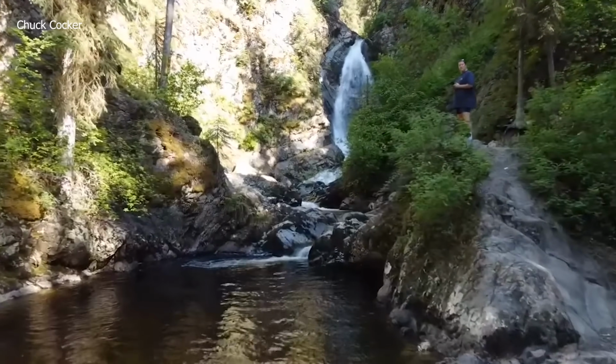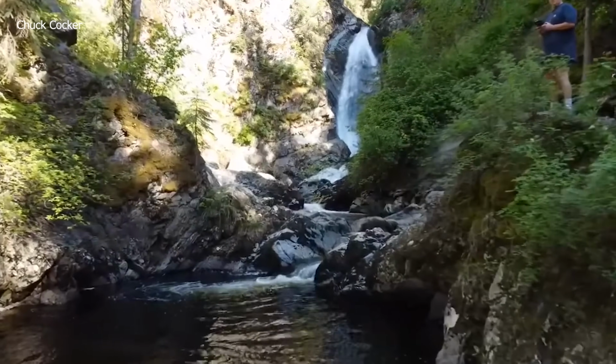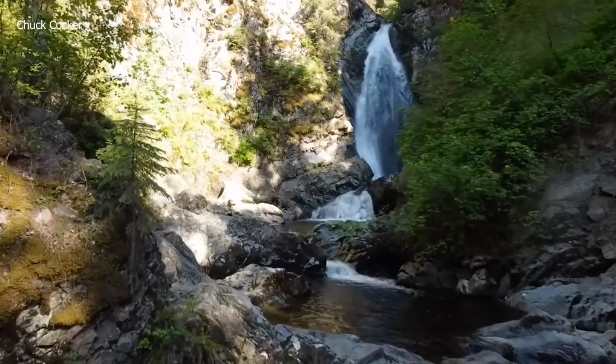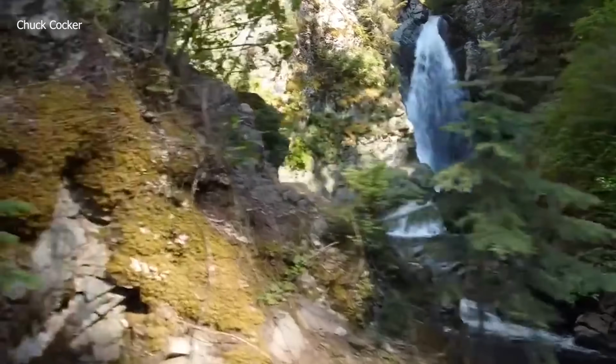Location is everything. Once you've found a perfect spot, simply turn on the camera and capture the beauty. Learning drone controls is also everything.